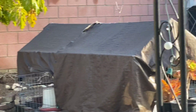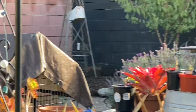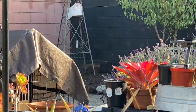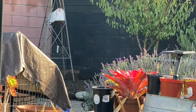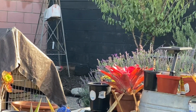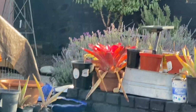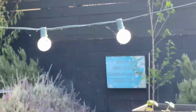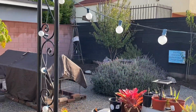Then just past that, underneath the windmill, I planted a climbing rose, Polka. So that was just planted. It's surrounded by my chicken wire, because if it wasn't, it would be gone. Then I've got my almond tree.